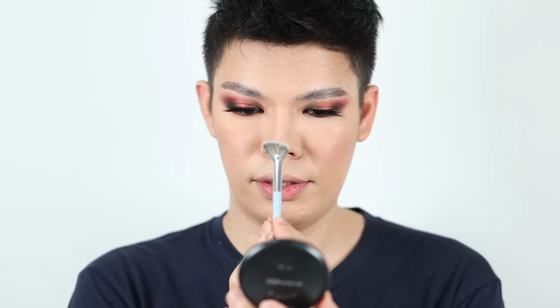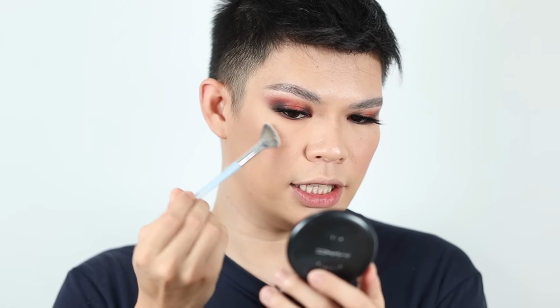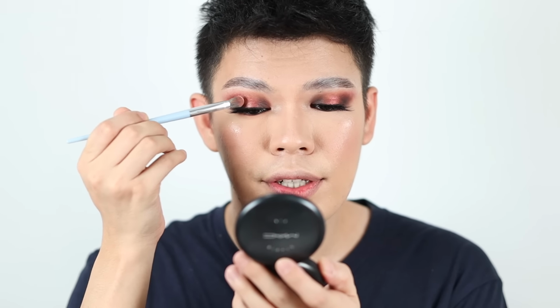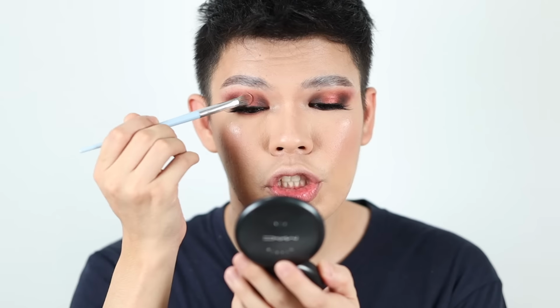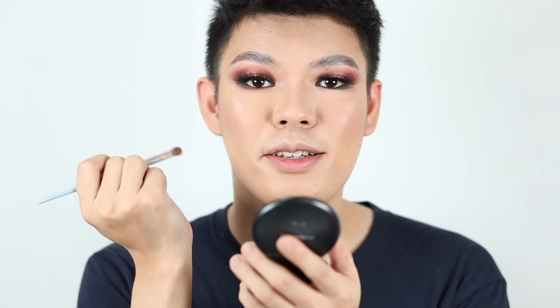Lagay lang tayo sa tip ng nose, sa bridge, of course, sa highest point ng ating cheek. Tapos guys, babalik lang ako dun sa brush na ginamit natin sa center ng lid. And ang gagawin ko is maglalagay ako ng konting spotlight sa center kasi medyo nakukulangan ako sa pagka-shimmery niya. Para lang gawing mas bongga yung pagka-spotlight ng eye makeup. Di ba, look at the eye makeup?